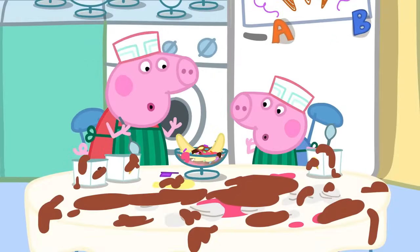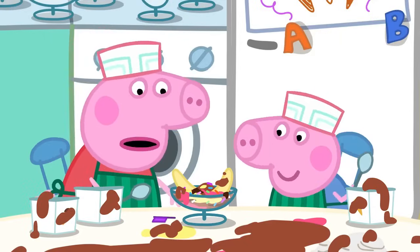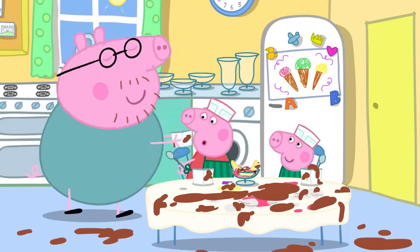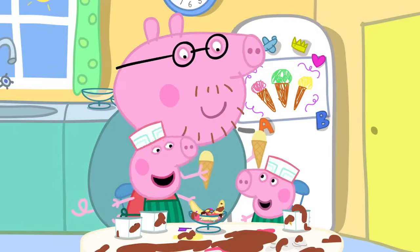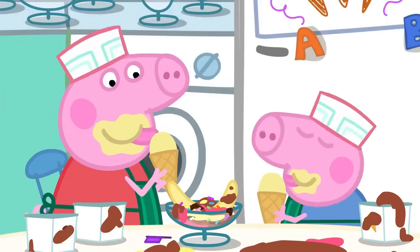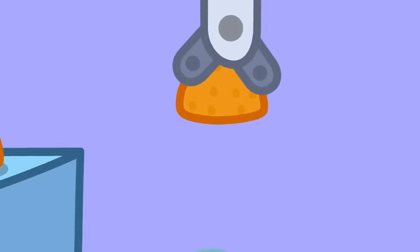Peppa and George have mixed all the colours together. We've made a muddy puddle. Not rainbow ice cream. I'm afraid we don't have much ice cream left. All we have is vanilla. My favourite. Peppa and George like making special ice creams, but they love vanilla ice cream the most.